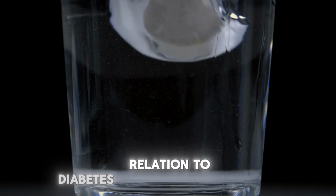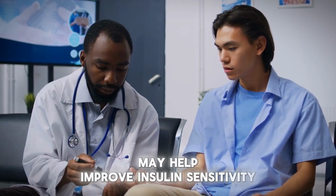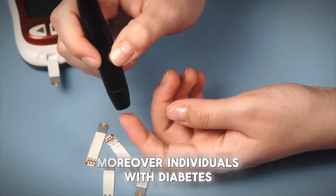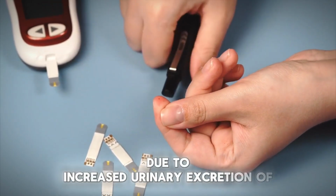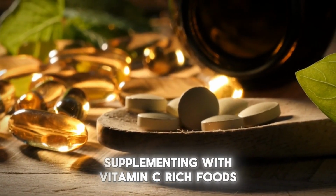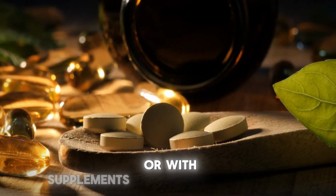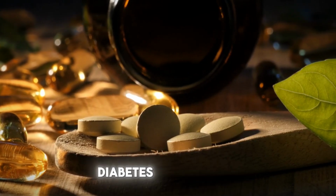Relation to diabetes. Research suggests that vitamin C may help improve insulin sensitivity, potentially aiding in better blood sugar control. Moreover, individuals with diabetes tend to have lower levels of vitamin C due to increased urinary excretion of the vitamin. Supplementing with vitamin C-rich foods such as citrus fruits, strawberries, bell peppers, and leafy greens, or with supplements under medical guidance, can support overall health and diabetes management.